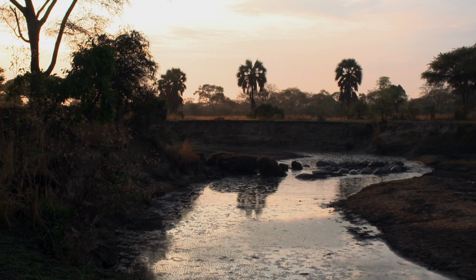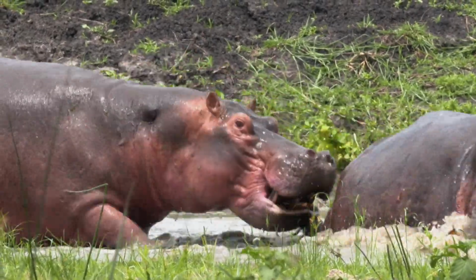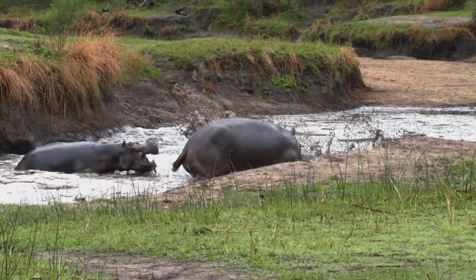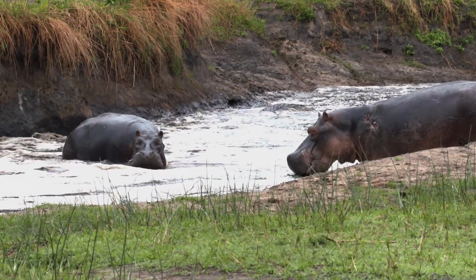Further up the river, what was mostly display is now out-and-out combat. Hippo aggression is so ingrained that once the instigator has chased his original opponent away, he simply carries on intimidating the onlooker.